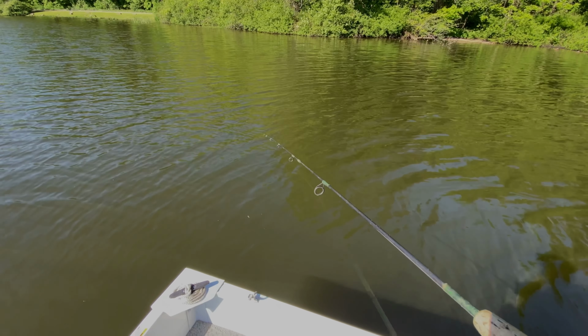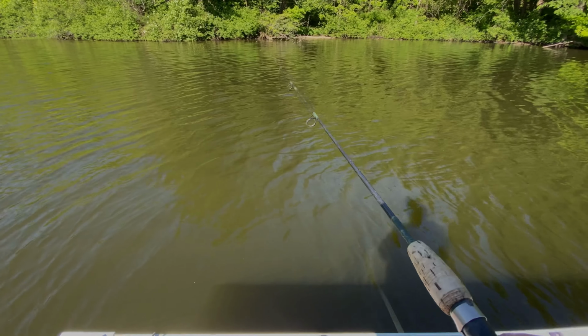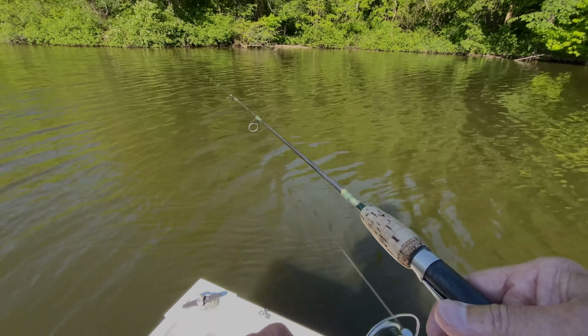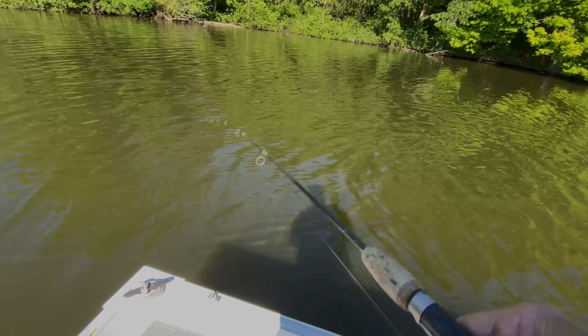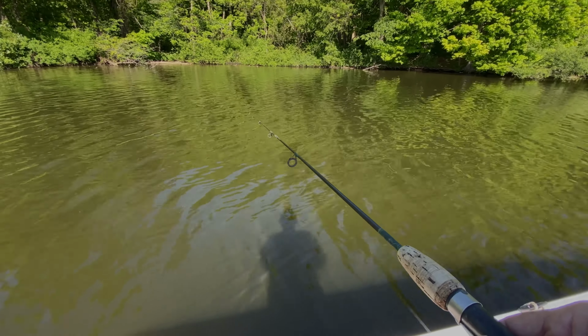And by casting in different lanes, what I'm doing is determining the location of the school. And where you don't get hits, there's no school. Now, I usually tip my jig hook with a maggot, but during the spawn you don't need to do that, because the males protect the eggs. They strike anything that comes near it, so you don't really need any bait.